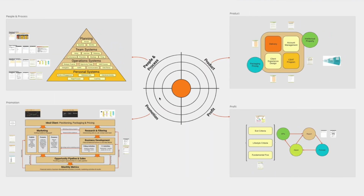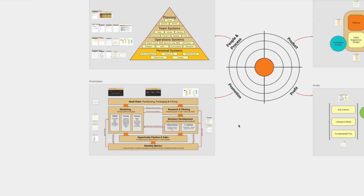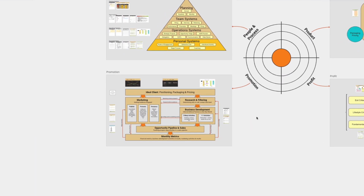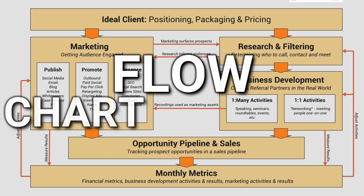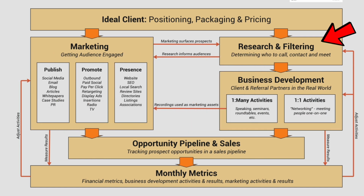So what we have here is my overall map of how I help businesses grow, and there are four main areas: people and process, product, profit, and promotion. And today we are dealing with the promotion side. So we're going to go right in here, and we're going to jump into the promotion side. Now, as you can see here, we've got this flow chart diagram, and it goes from the top with arrows down to the bottom. And I'm going to walk you through each piece of this, what it means, why you need to be paying attention to it, and how to think about it. And by the end, you're going to understand how all the pieces work together.